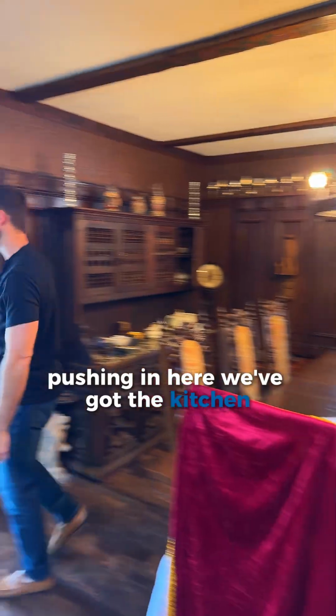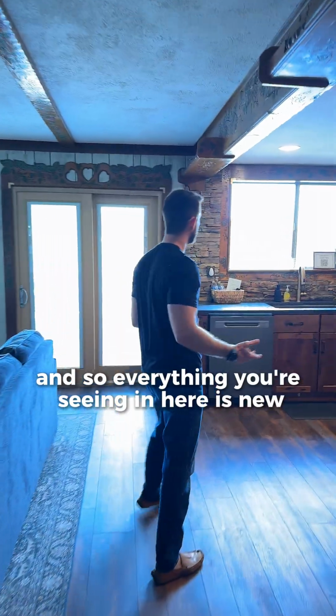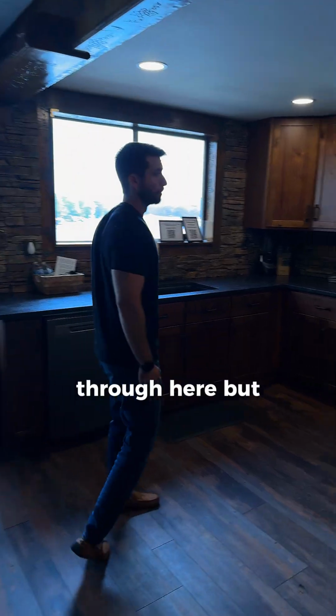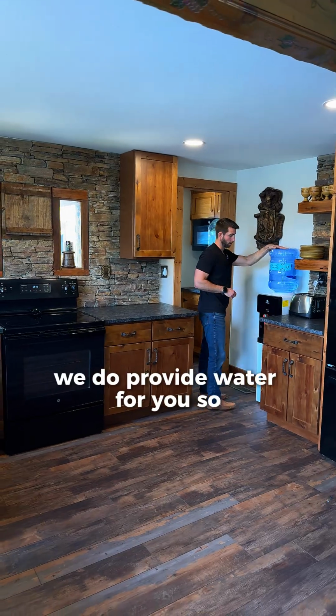So use these. Pushing in here, we've got the kitchen. This was a full rebuild for us, and so everything you're seeing in here is new. We tried to make it as functional as possible. Of course you've got your big views of the water through here, but a lot of updated amenities, all new appliances. We do provide water for you.